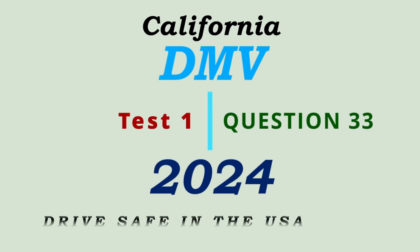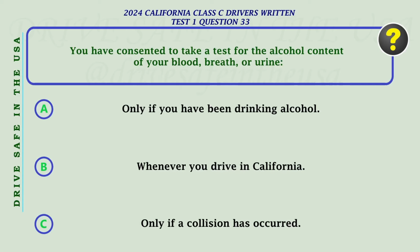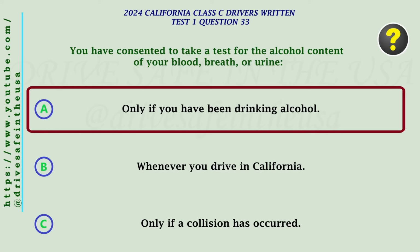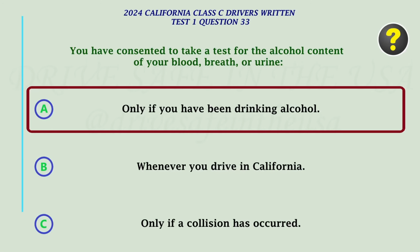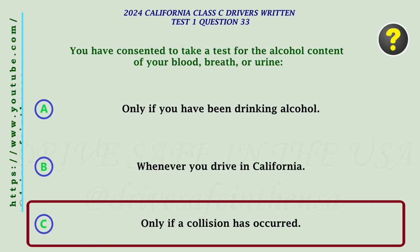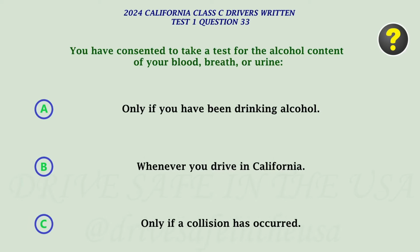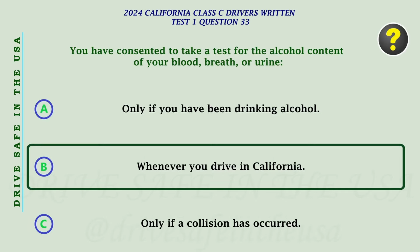Test 1. Question 33. You have consented to take a test for the alcohol content of your blood, breath, or urine. Option A. Only if you have been drinking alcohol. Option B. Whenever you drive in California. Option C. Only if a collision has occurred. The correct answer is whenever you drive in California.